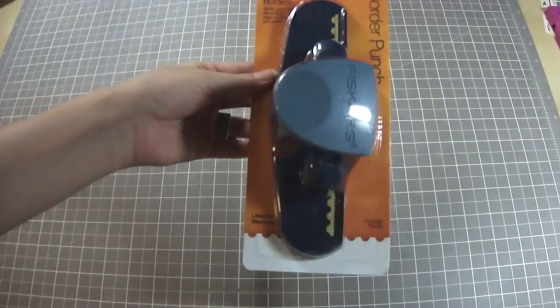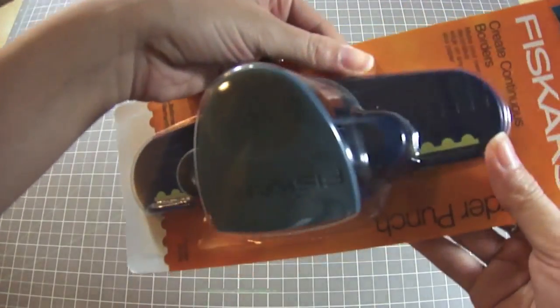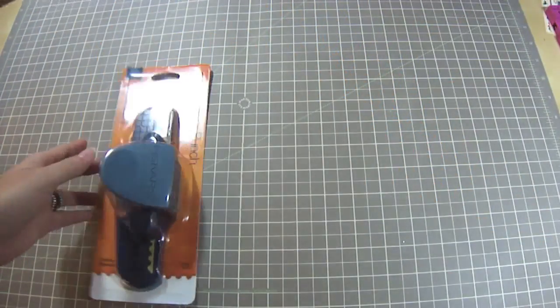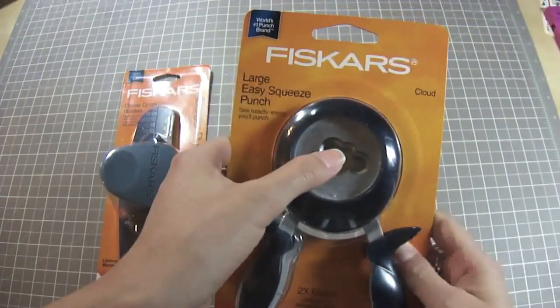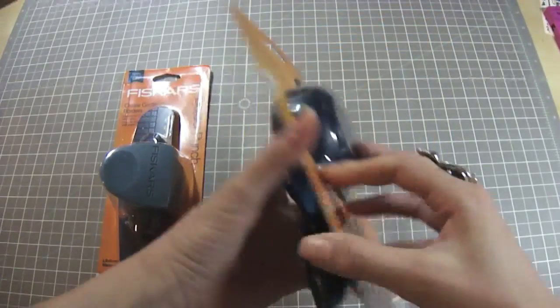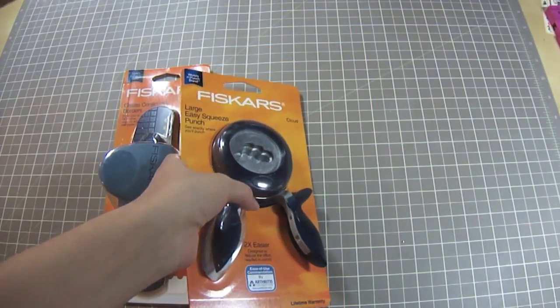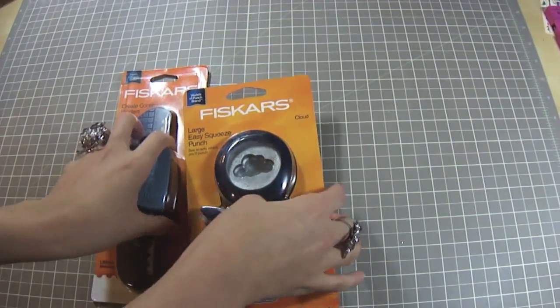And I went by Joann's, and they had the punches 40% off. So, of course, I had to get some. I got this one that I've been wanting. It's the postage stamp one. So I got that 40% off, and then I got the large cloud because I have the extra large one, so I really like it. And 40% off, that's what it looks like. I love that for cards. So those were the punches I got for this week.